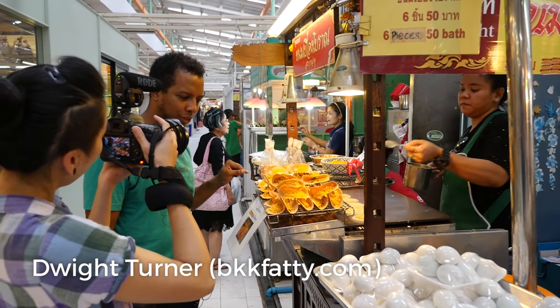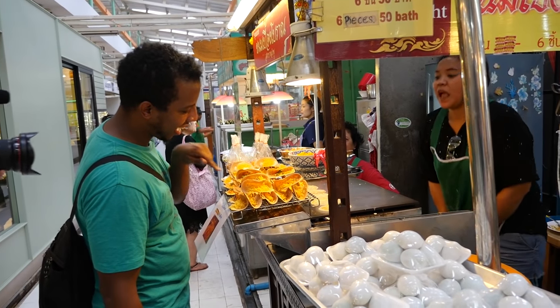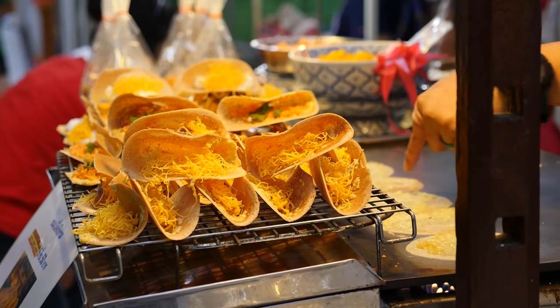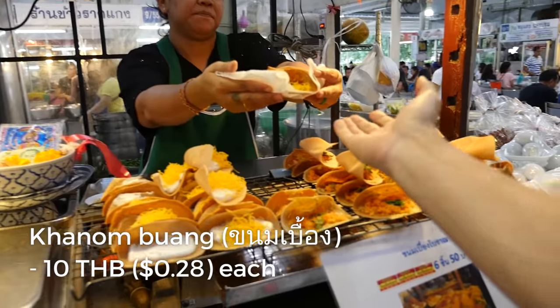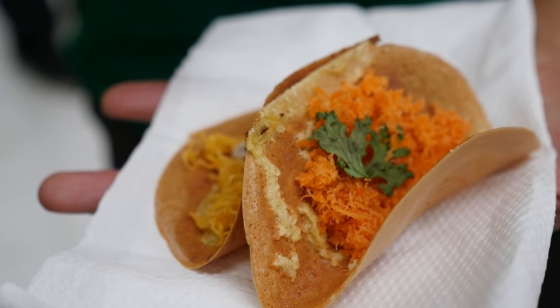Dwight is filming over there and he is about to order some khanom buang, which is a little crepe-like pancake filled with a number of different fillings. There is some egg yolk candy in there and then also one with shrimp maybe. This is khanom buang bolan and this is the traditional style of it. Sometimes you'll see them filled with a bunch of cream, which is the kind of modern Thai style, but these are the traditional ones.